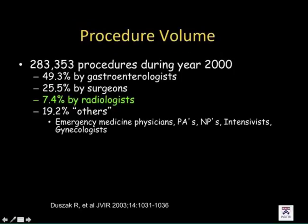Oh, here we go. So in 2000, the data I have, 283,000 procedures were performed, and only 7% was performed by radiology. So we definitely have a huge way to grow and surpass gastroenterology. So it's still the major players.